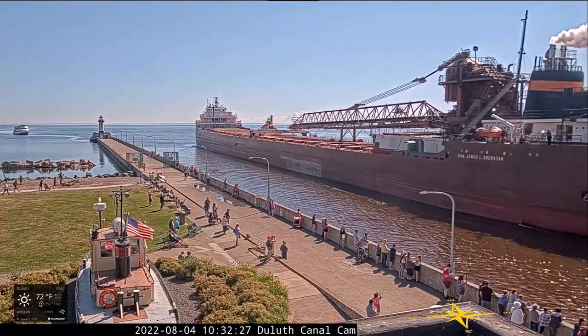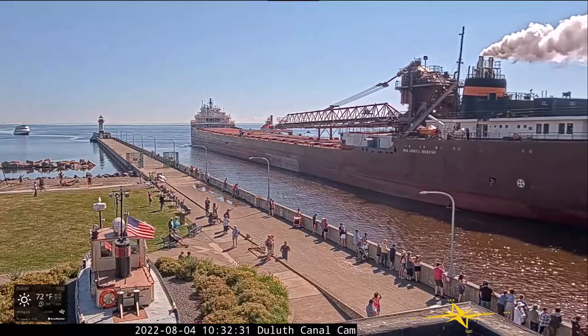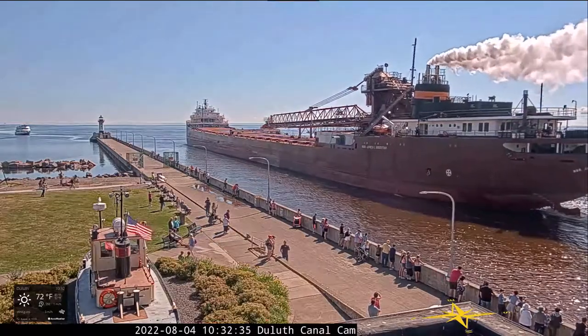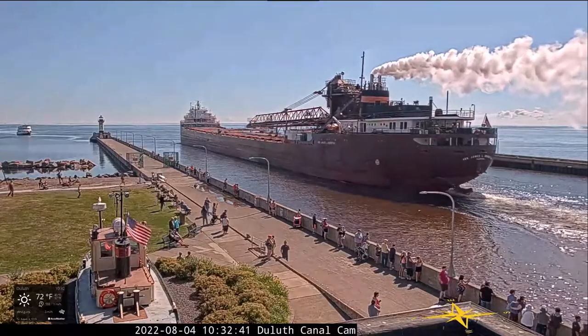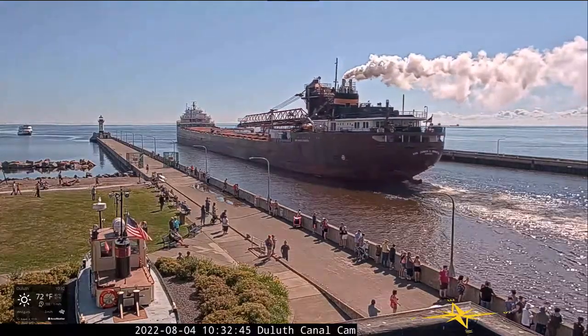On her deck, she's got 24 hatches, which open into five cargo holds located below deck. These cargo holds give her a maximum carrying capacity of 31,000 tons. Also above her deck is a 250-foot self-unloading boom, which allows her to unload her own cargo at a rate of 6,000 tons per hour without the aid of shoreside equipment.